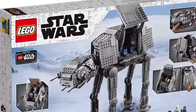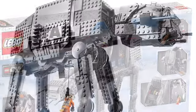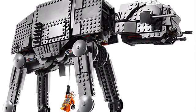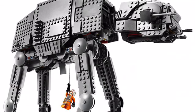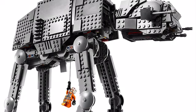In spot number 6, we have set number 75288, the AT-AT. This set has 1,267 pieces and will retail for $160. This set also has some great minifigs, including Luke, General Veers, 2 AT-AT pilots, and 2 snowtroopers. Although this set is also very pricey, I'm getting 6 minifigs and an awesome AT-AT build that has room to carry troops and hold a speeder in the back.